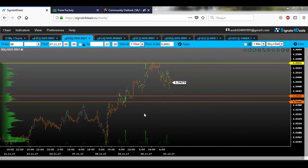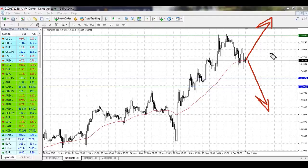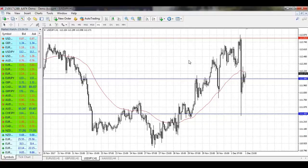So the best decision for this currency pair will be waiting for the breakout of one of these volume levels, and after that we can consider opening new positions for this instrument. Of course, the breakout move must be abrupt and supported by increased or large volume. It will be a more accurate and stronger signal for entering the market, and of course it will ensure us from fake breakouts, and only in such a case we can enter the market. So for the pound, waiting for the breakout of one of the volume levels, and after that we can trade this currency pair.